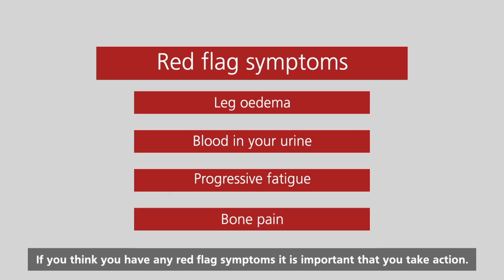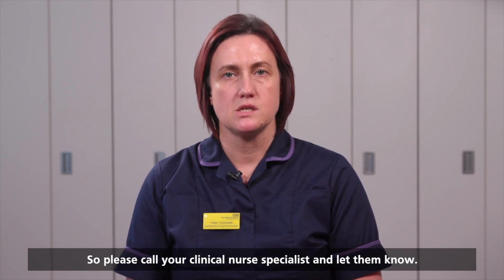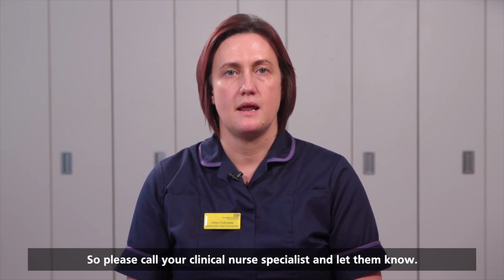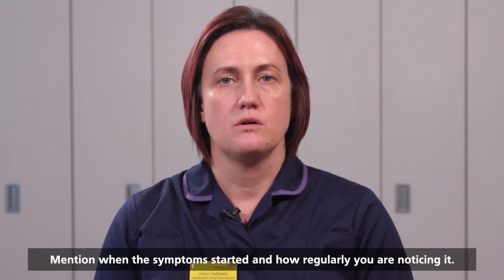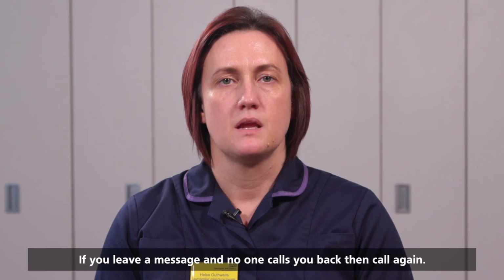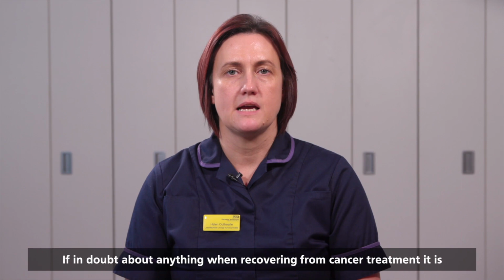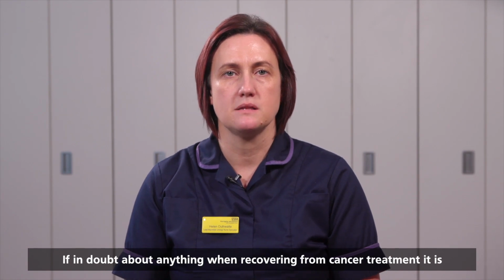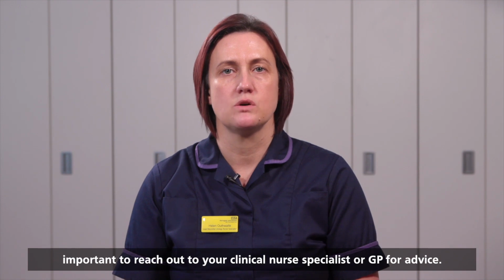If you think you have any red flag symptoms, it is important that you take action. So please call your clinical nurse specialist and let them know. Mention when the symptoms started and how regularly you are noticing it. If you leave a message and no one calls you back, then call again. If in doubt about anything when recovering from cancer treatment, it is important to reach out to your clinical nurse specialist or GP for advice.